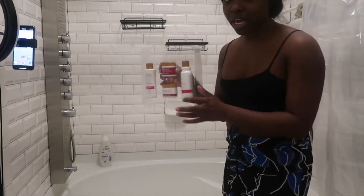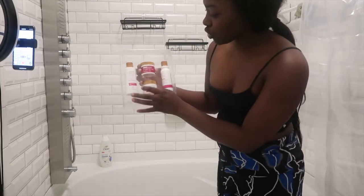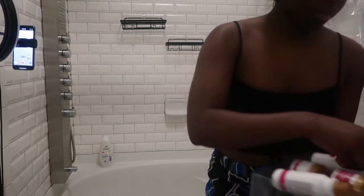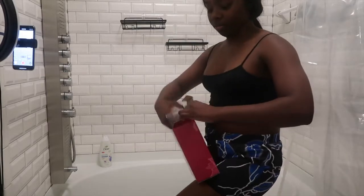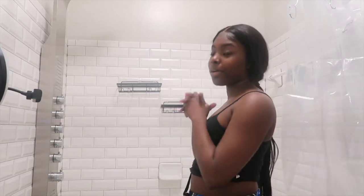So I got these. This is like a nice little kit though for Christmas. It got body wash, sugar scrub, body butter. And then it has, what is this? Lotion. Hey! But these are just too small to go on my cart. So we're gonna put our soaps and stuff on here. Wait. I'm gonna add them. I thought those soaps was gonna be bigger, but they're not.